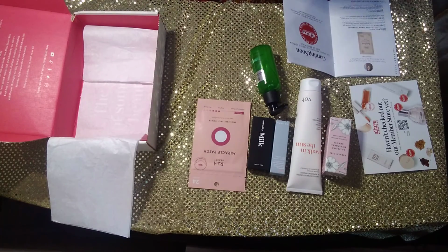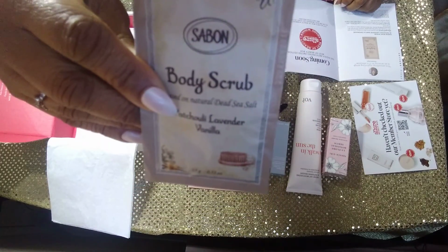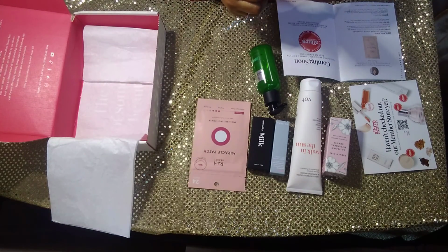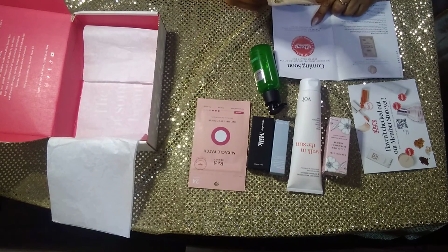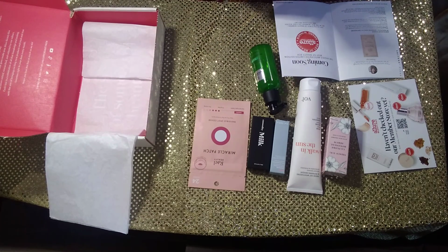And then the next thing, I saw these on Amazon. And they have other delicious scents. And it's a body scrub. This is one you get to try. Body scrubs. Okay, it is from Saban. I think the name is Saban. Okay. And this one is patchouli, lavender, and vanilla. It's supposed to be based in natural Dead Sea salt.